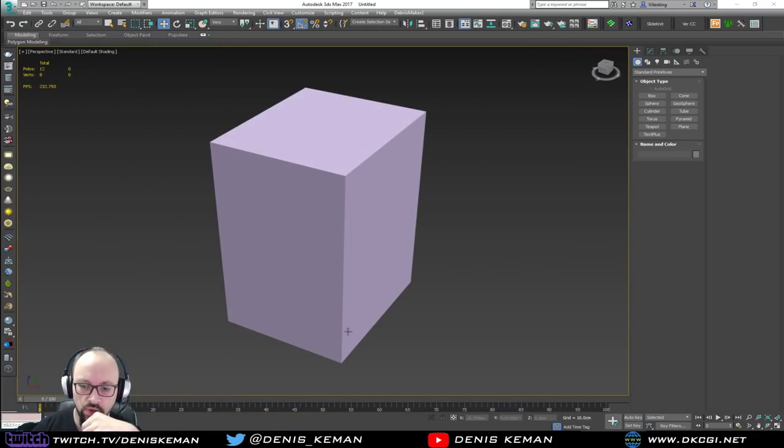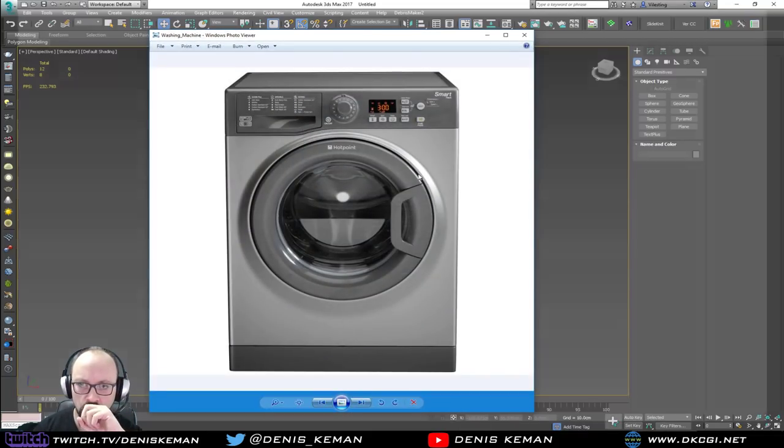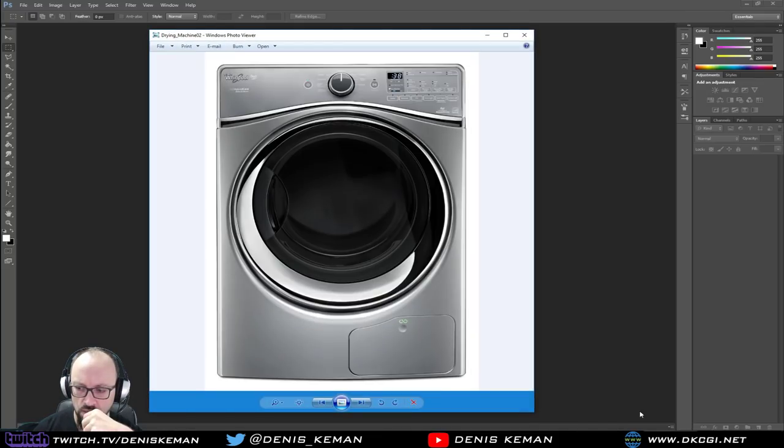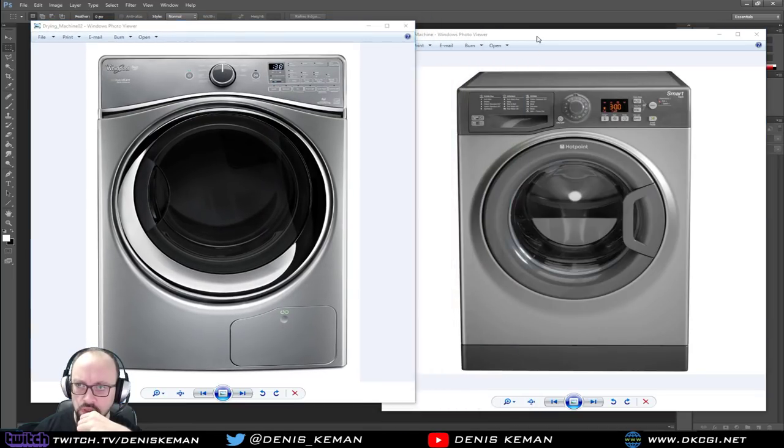So let's go ahead and really quickly prep it up for our blueprint. Oh, wait a second, there's a washing machine, something like this. So we got a washing and a drying machine. They're very, very similar to each other.